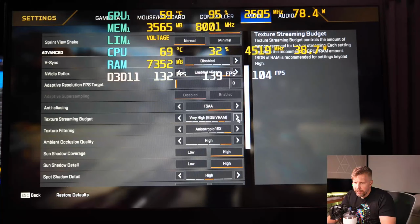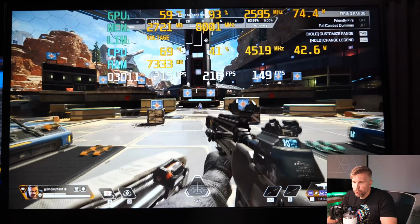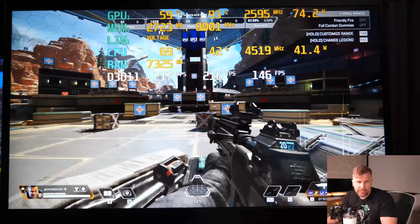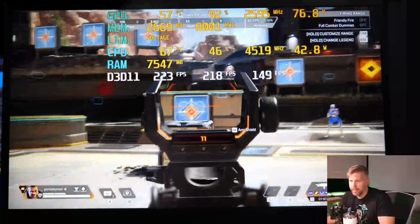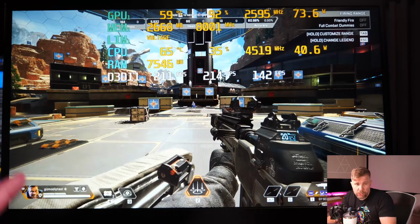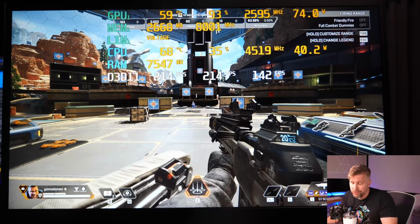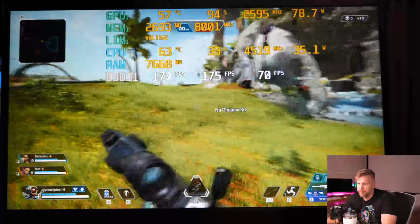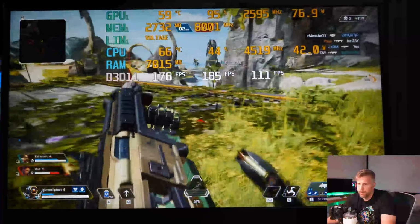Let's go ahead and set everything to low. 215 FPS at 1080p resolution. Oh yeah, this is good. Okay, excellent. So there you go, 215 FPS, 142, 141 for our 1% lows is phenomenal. We'll do sniping for a round and see if we can get some kills with a sniper rifle.